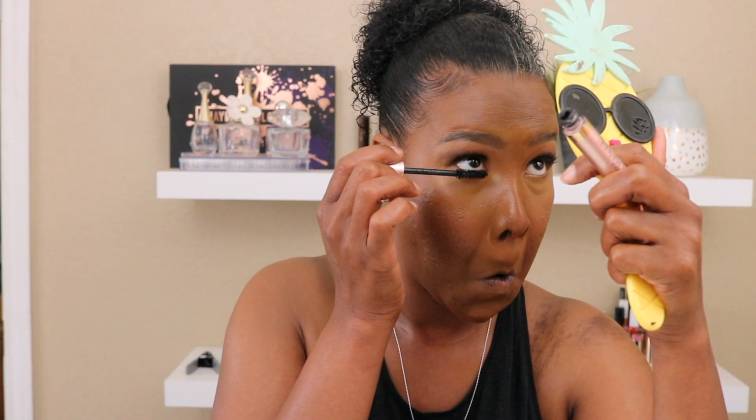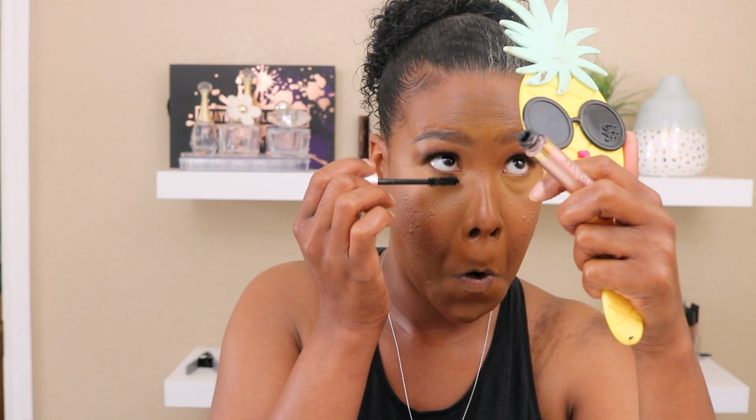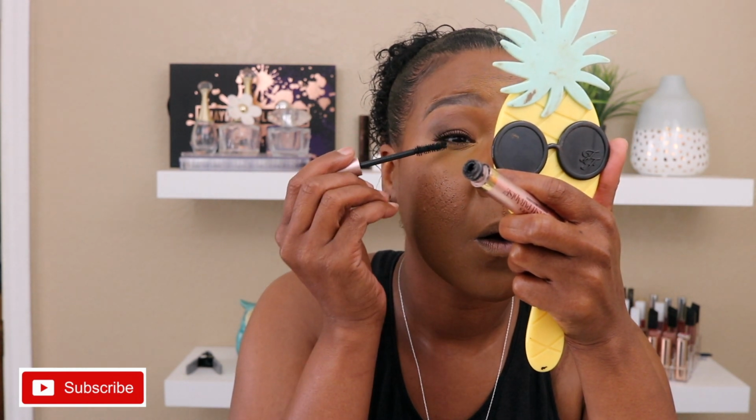Let's move on to mascara. And I'm gonna be using the L'Oreal Paris Lash Paradise. It's just an overall really good mascara. I'm not adding anything to the bottom lash line, just that mascara.